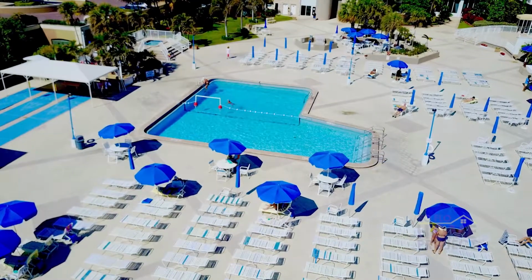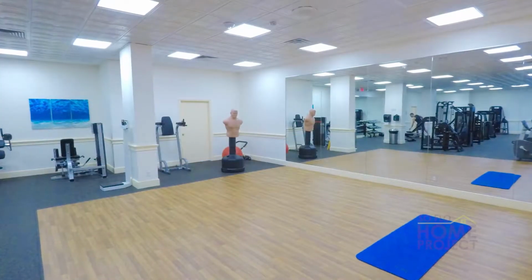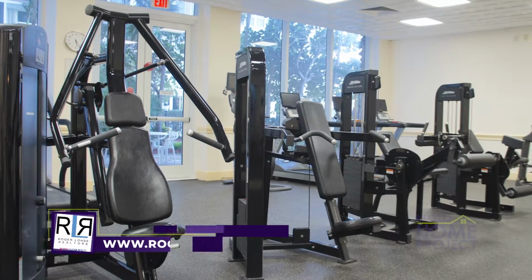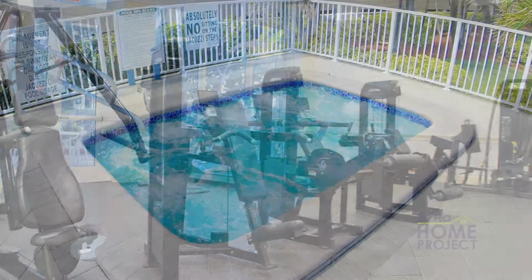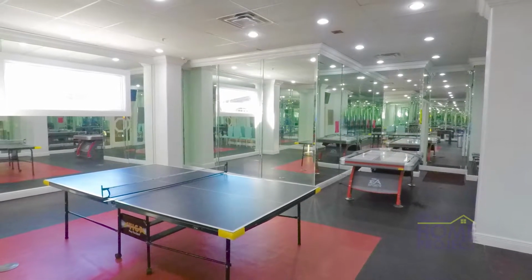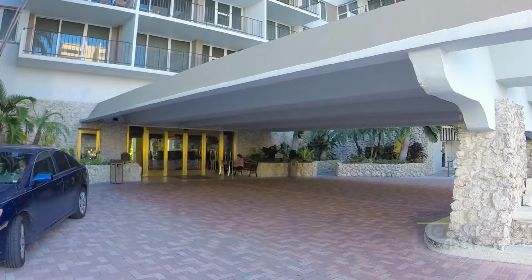An expansive oceanfront pool deck with a big pool and hot tub, a barbecue area, and shuffleboard courts. Residents also have access to the private fitness center, where you'll find free weights and exercise machines. They even offer fitness classes for those who need a little extra motivation to get in shape. And after your workout, relax in the sauna. This is a great building for kids too. Check out that game room. And for the adults, there's a billiards room. Parker Plaza also has 24-hour security and valet service.